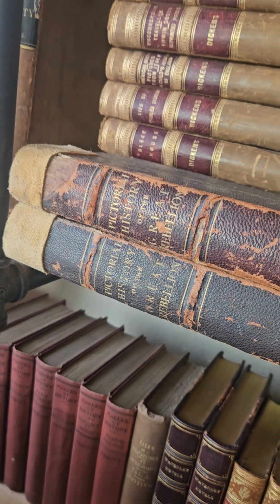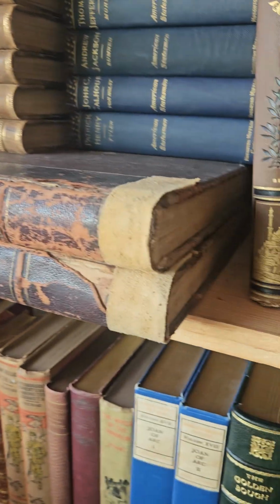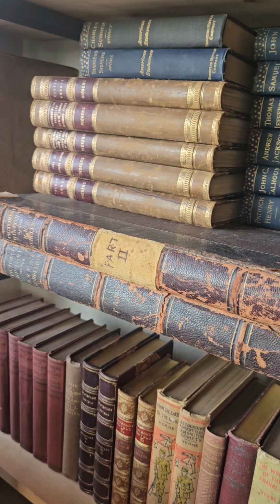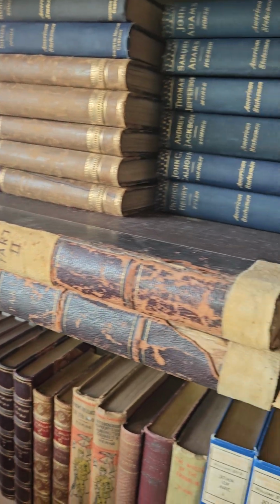The Pictorial History of the Great Rebellion. These are from the 1860s. They're huge. They do have some amateur repairs, but a lot of these massive volumes didn't survive very well. It's pretty common to find them with the covers falling off. So they're probably pretty average for those.